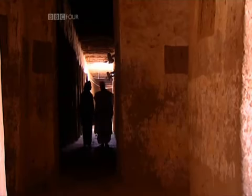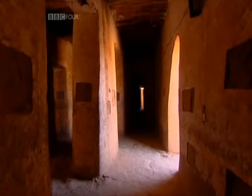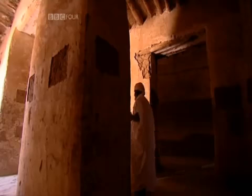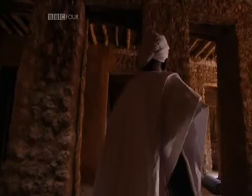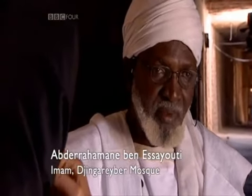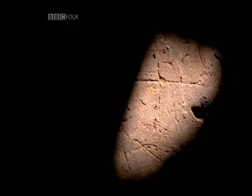We are in the second prayer aisle of the mosque, and there are 9 of them in all, each about 100 meters long. When you look from the outside, you get the impression that the mosque is not very large. But when you come inside, you see that it's actually huge. And when you come into the mosque too, you get the impression that it's air-conditioned. The architects made it in such a way to stop the heat from getting inside, because the mud brick is a bad conductor of heat. So the mosque always has the temperature of the early morning.